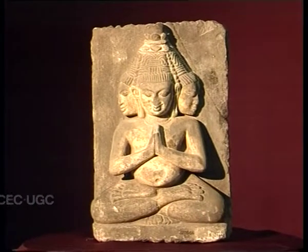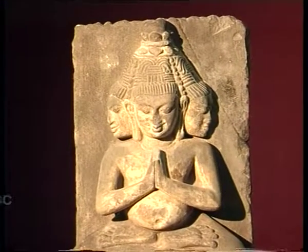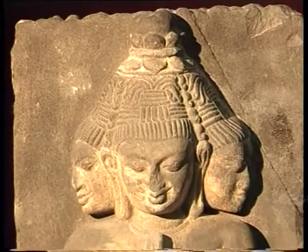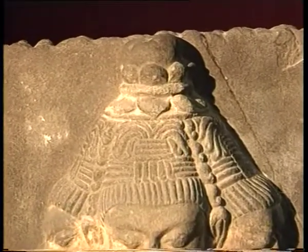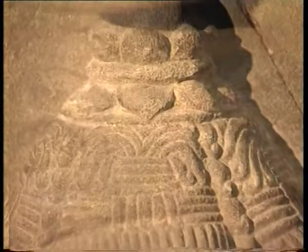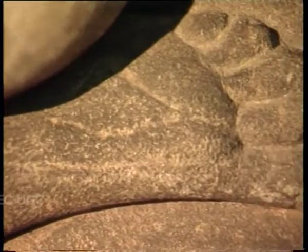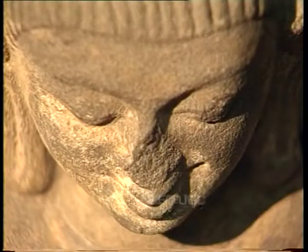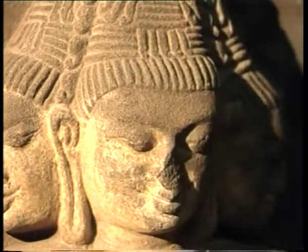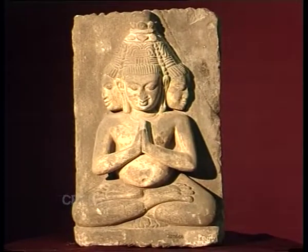Lotus motif is found on the seat and the head. Incised lines on the sole of the feet, meditative eyes and long ears can be seen. Brahma in the Vedic texts is given an important position.